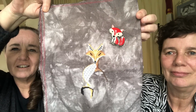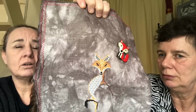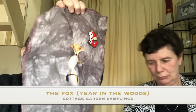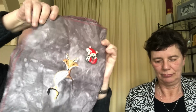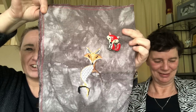I started The Fox by Cottage Garden Samplings. I had this pattern for a long time, and this is my start on it. Pretty decent start. It stitches up really quick. I'm using the Cold Four colors, which are two classic color works, and the rest is DMC. Or classic color works, gentle art, I believe. It says on the back, gentle art sampler threads. And this is my own dyed fabric. This was supposed to be driftwood, but it turned out too dark. I left it in there too long. So this is wet driftwood. And I loved my start.